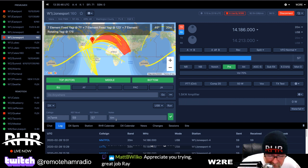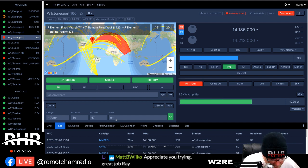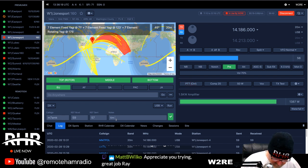I'm running 10 watts. My M7 limits me to that, and I'm running a dipole. I'm about 220 feet above, and the dipole's at a height of about 35 feet. Okay, very good, Tim. With the antenna at 35 feet and a dipole antenna, you're very strong. You're 5 and 7 and great audio. Have you made it across the pond before, Tim? Am I your first contact across the pond, or have you made it before? Go ahead.